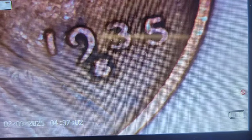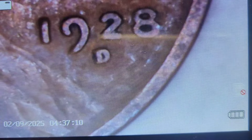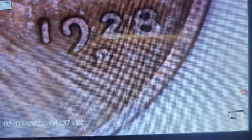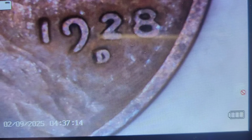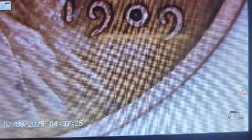35S. 38 million. 28D. 31 million minted. Got a few more finds here. Like 10 more pennies to go. Or cents, whatever you want to call them. Pennies.